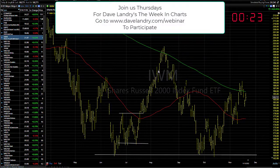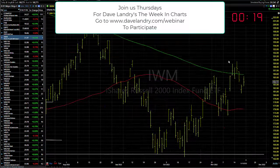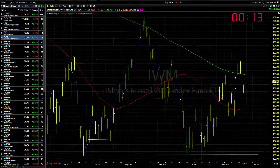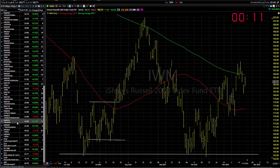Take a look at the Russell, nice big fat double bottom remaining in place there. And I like big fat double bottoms. As you can see, so far trading nicely above the 50 simple, but still below, or back below, I should say, the 200-day moving average. Some areas, selected technology specifically, continue to generally improve in here.